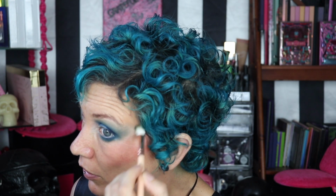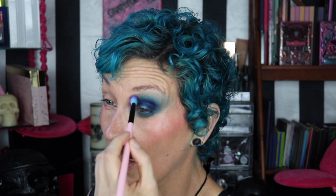I'm going into Obscure with my same brush, my ZOEVA 227. Doing it again. Went in for a little dippy poo. Damn. That looks so good. I think I'm going to go use Preternatural in the inner corner, and I'm going to use my Spectrum A08, which is my favorite brush for this because I really like just going fucking balls out over here. Oh, wow.